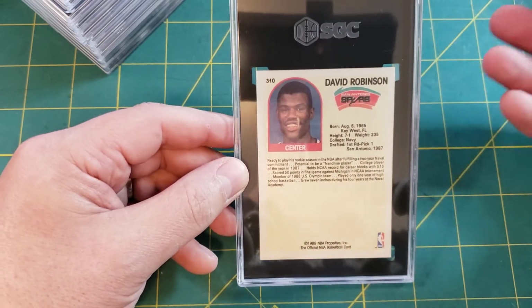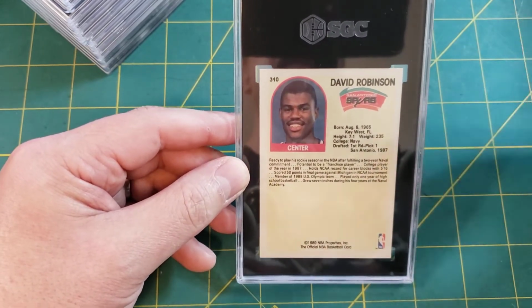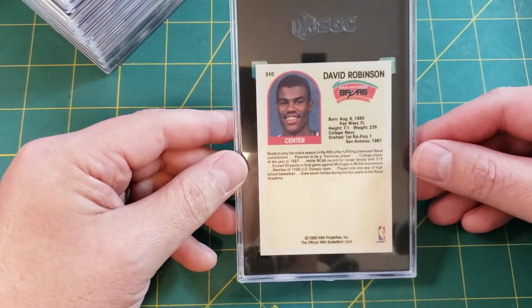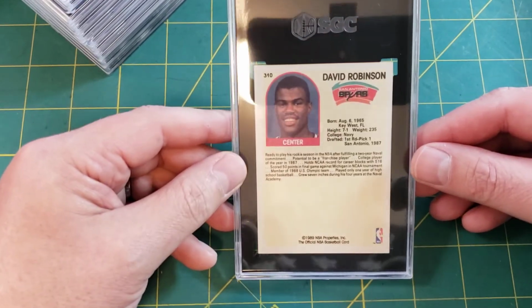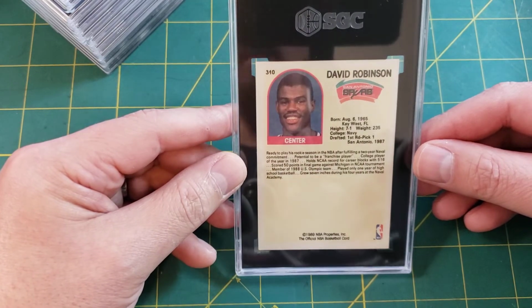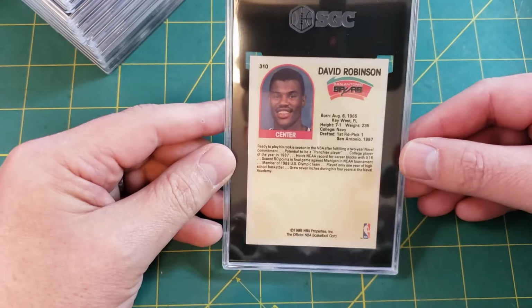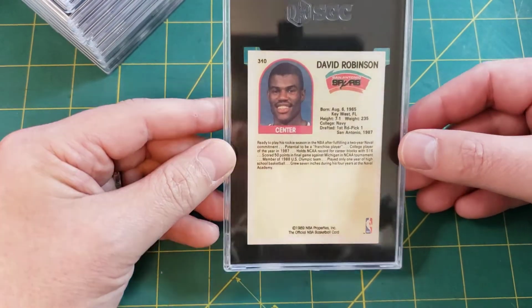Like all these cards are still sitting in a little baseball card shoebox, and in their card savers. So getting them slabbed was not only to get them graded, but to validate, right? You get these validated. Okay, here's a David Robinson rookie. Let's see what this is.